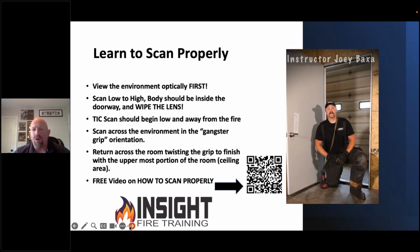And we should start by picking up the camera and scan low to high after we wipe the lens. You will hear me say wipe the lens so many times in this webinar, you'll be sick of it. And our scan should begin low and away from the fire. All the old TIC curriculums, including textbooks, said you should start your scan high. You're going to learn why that's a bad idea with today's modern cameras, because it creates some problems as far as what you don't see.